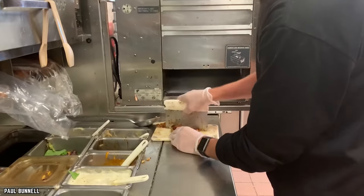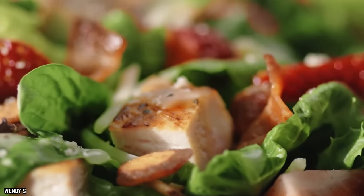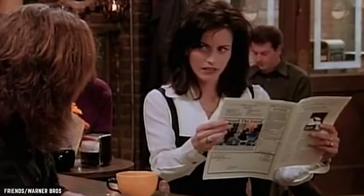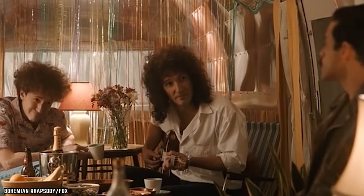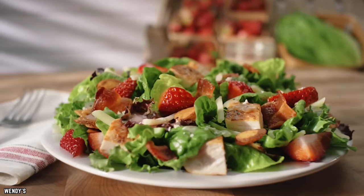Whenever Wendy's employees would notice a berry that had begun to grow mold, rather than throw the whole salad out, they would be instructed to wash it off a little and try to pick out the salads that looked the best. Hopefully you'll get lucky and strike at a time where the salads are fresh, but considering how unlikely that is, we might recommend skipping Wendy's salads altogether.